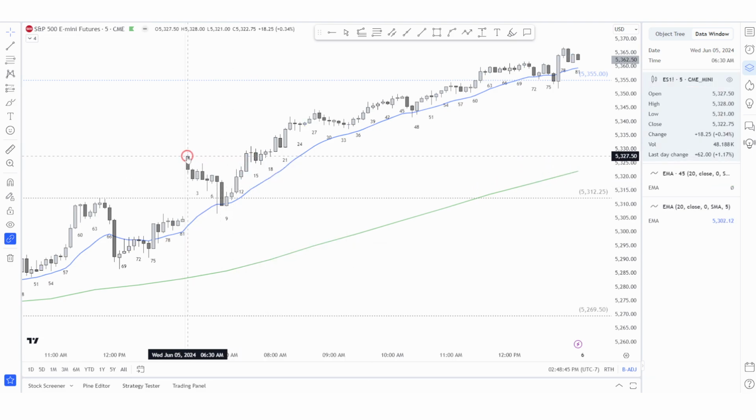Bar 1's high is 28 even. Bar 14's high is 29.50, so we traded higher and we closed higher. Bar 14's close is 28.50, so we closed 2 ticks above it and we traded higher. So that's good for the Bulls.